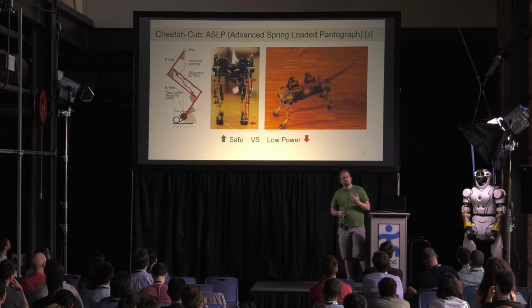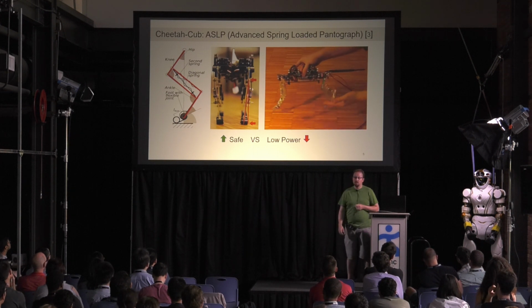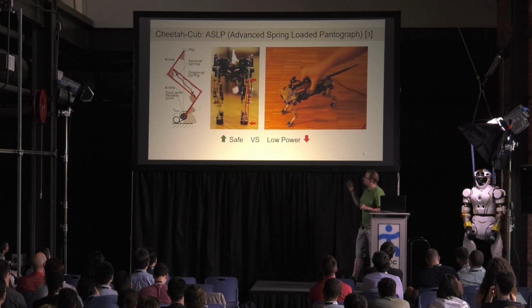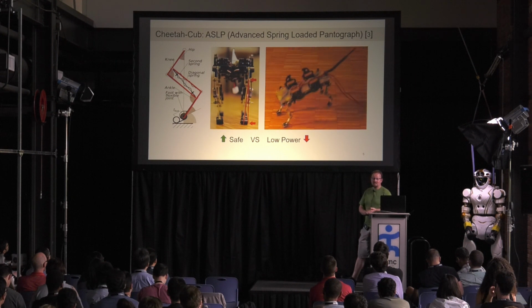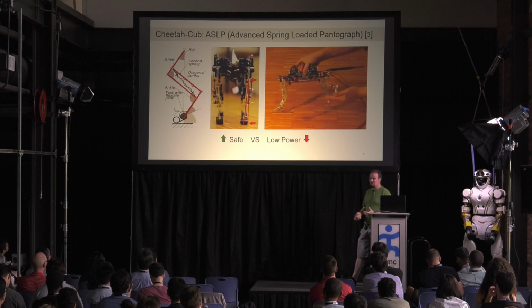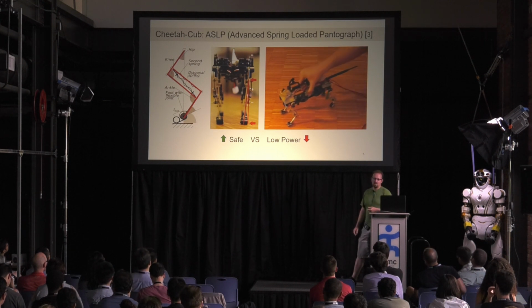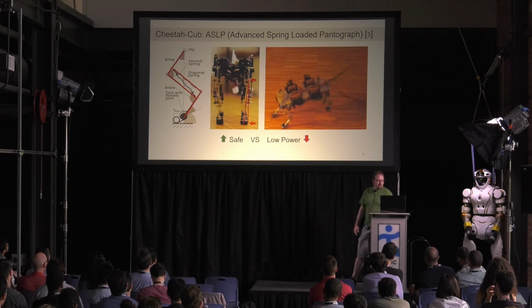We were starting from Cheetah Cub with these pantograph legs. If you don't know what these are, please come to me later. They show amazing stable behavior, and they are super safe. These robots are super small, which makes them also not so powerful. That's a downside, but they're very safe to handle. So you can give that to a student after half an hour of training, and you don't have to worry that they will hurt themselves. They don't get killed like by these guys.